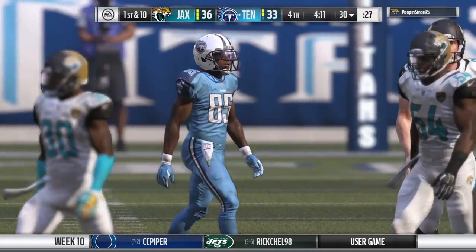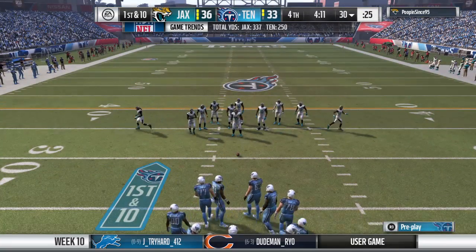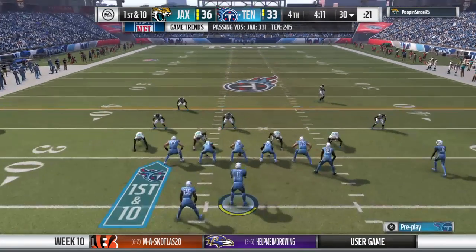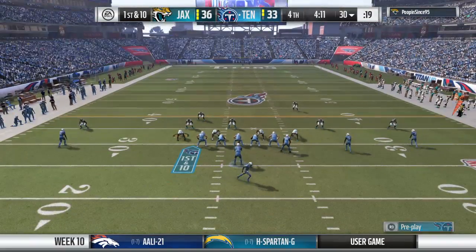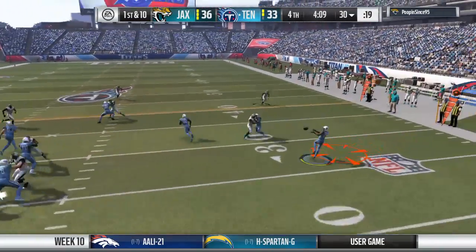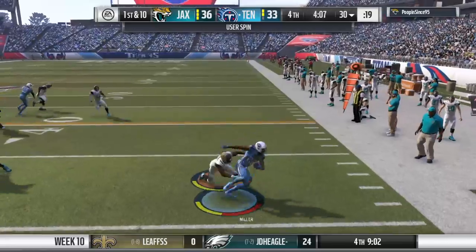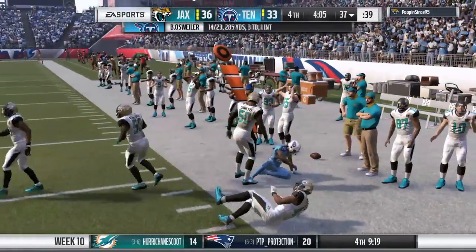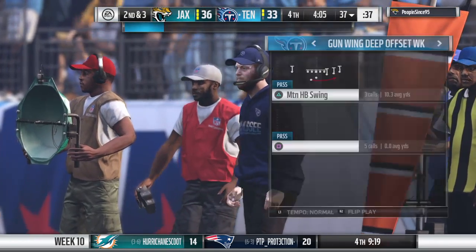I would think that they would, because if they were confident enough to do it on the last drive, starting backed up in their own territory, why would you change anything? They've got to be confident about what they're presenting and continue to do so. Yeah, because the secondary, they really look clueless. And now the ball comes out, but this will get out of bounds, so possession will stay the same.